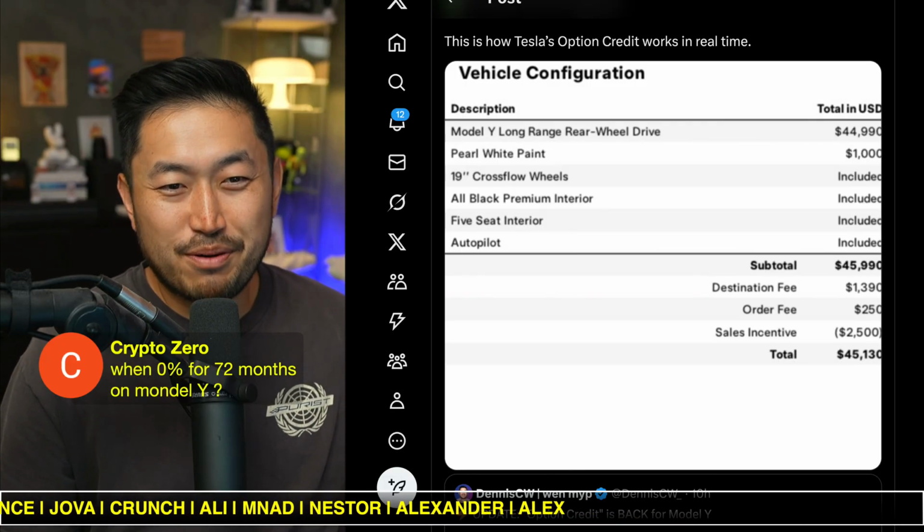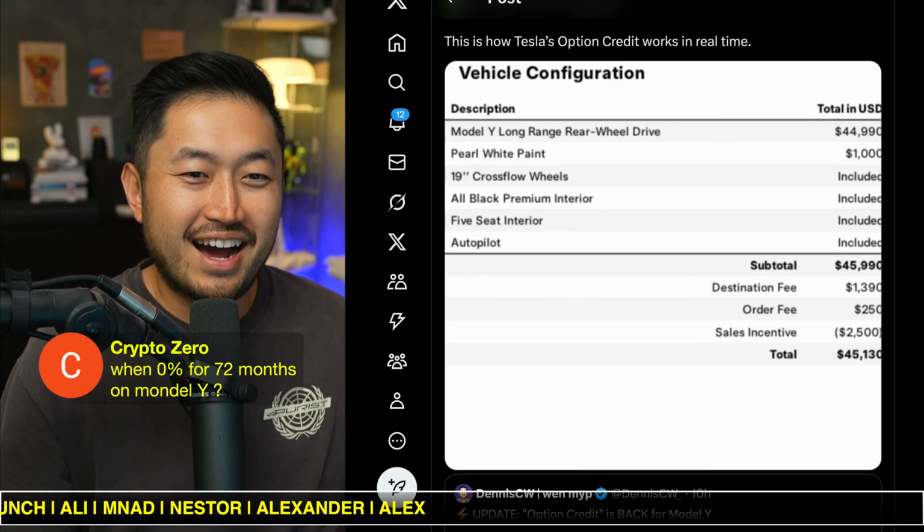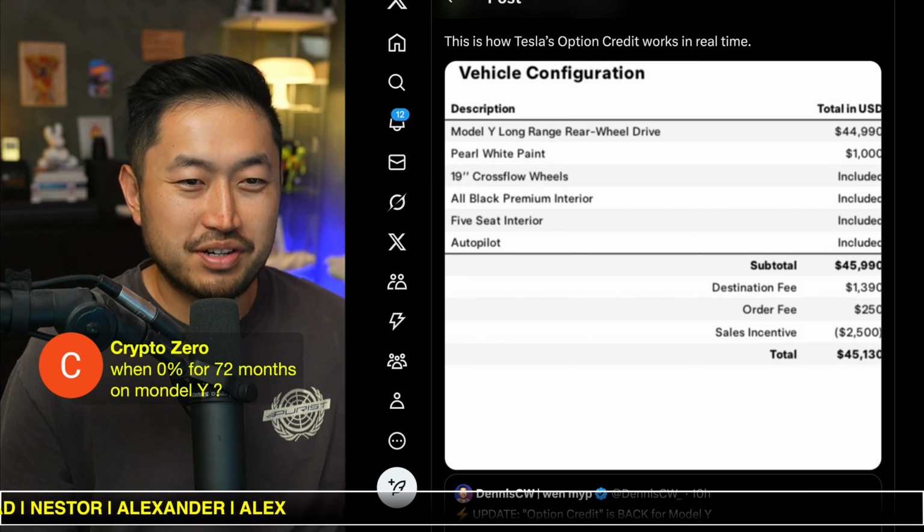Crypto: when 0% for 72 months on Model Y? I bet that's going to be like a November type of thing.